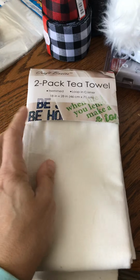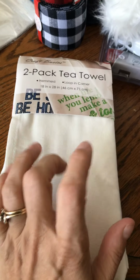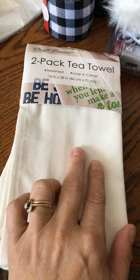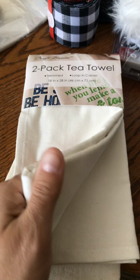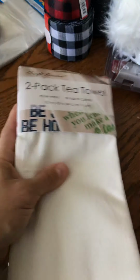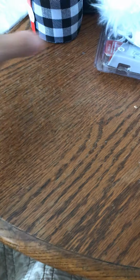I got 2 packs of them. I figured I'll sell them individually, so they're about $2 a piece plus whatever supplies for Chalk Couture that I already have on hand. So I can sell these tea towels, I think, for anywhere from $8 to $10, after I get them done, at the craft fair. So that will be one of the projects we're coming up with Chalk Couture.